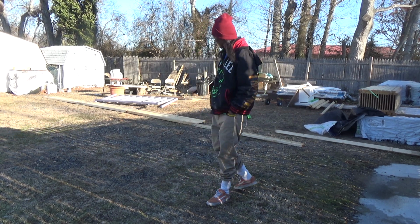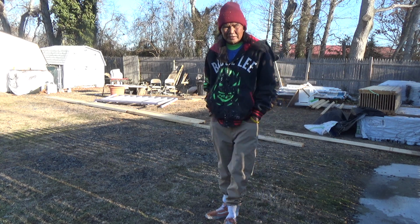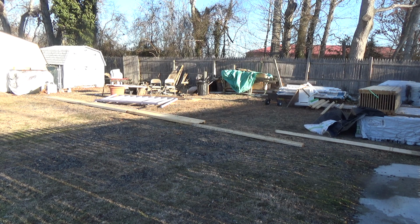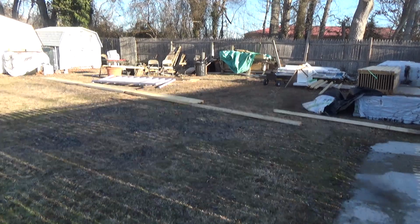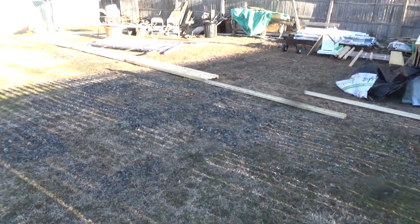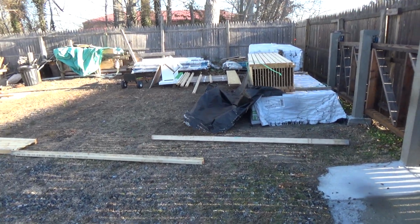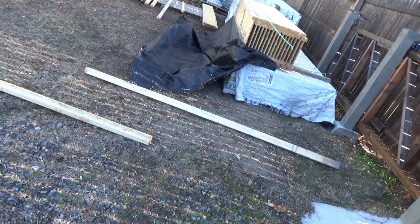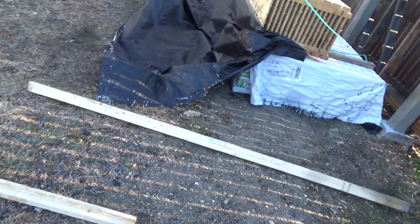Times 8 is 24. Looks like we only got 28 feet of length. I wanted 40, so we only got 28. We're 12 foot shy. Shit. So we might not even have a deck, you know? The truck's gonna park there. Maybe when you move the truck, we put the deck there, but looks like the truck's gonna be right here.